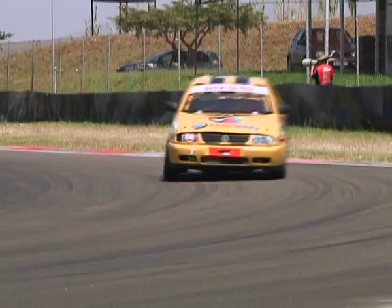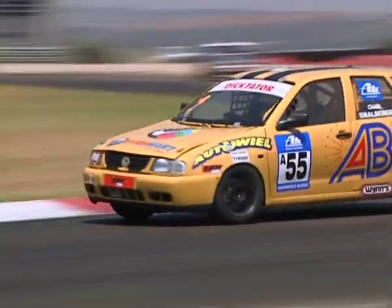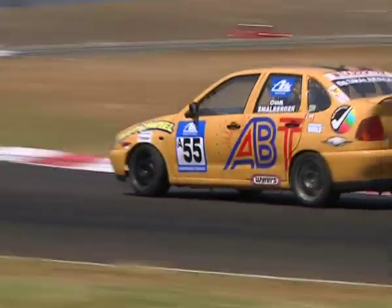Charles, a bit of a weird situation this year. A very small group in the Class A's because of the new FSIs coming in, but you've got to be out there still racing. Yeah, no, it's good to be here. Always enjoyable. Great car to drive these, and it was lucky to just come with my dad's car, have a bit of a jaunt, and get some seat time.